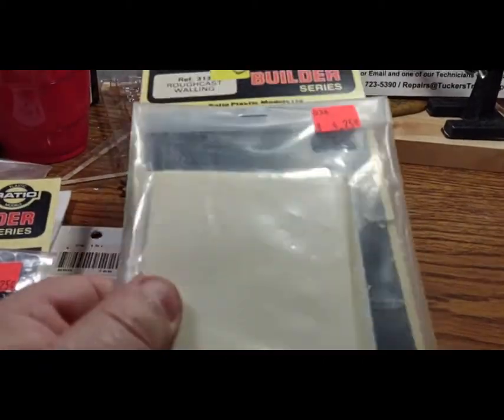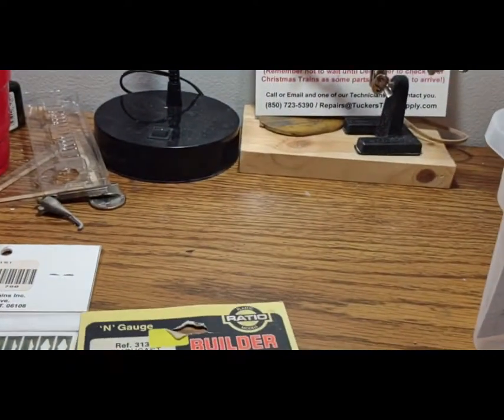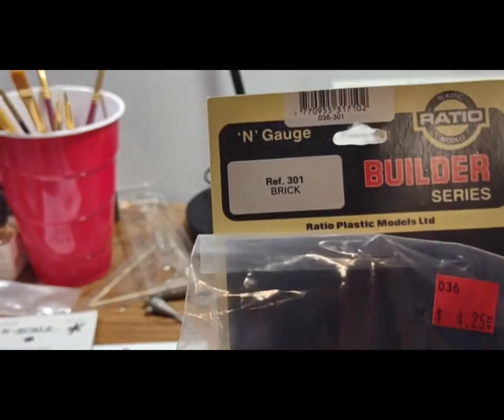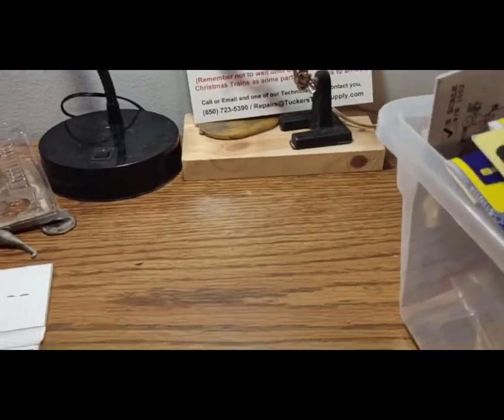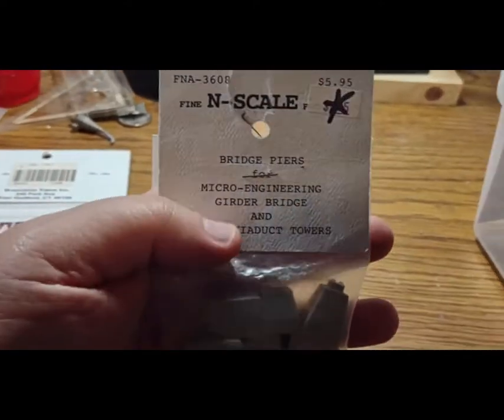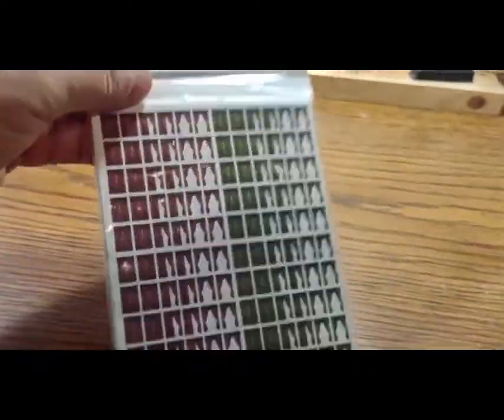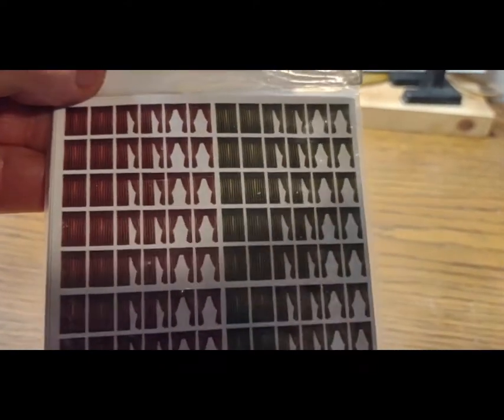7.5 feet. Then this one is a rough wall cast. It's like a cement with exposed aggregate rocks in it. That's $1 for that, and it's got like 4 pieces in it, looks like. Here's something similar to it, except this one's brick. Be making some little buildings. Here's another pack of the bridge piers. And window treatments for various little buildings.